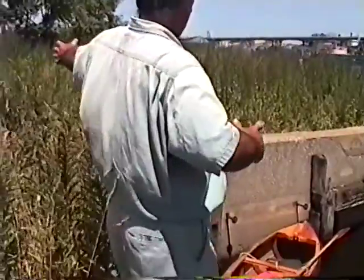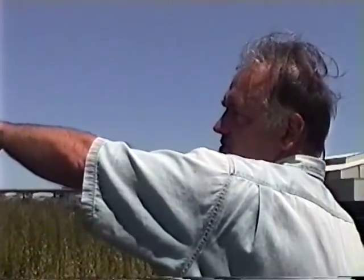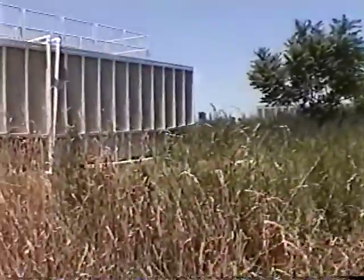I mean, roughly this area here to those trees is roughly 20 feet. Again, from there there's going to be a wall. The wall is about as high as what you see those containers there. I mean, that's a little higher than what they're going to be.